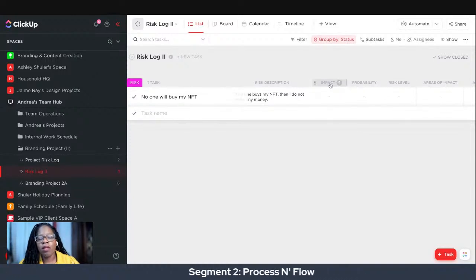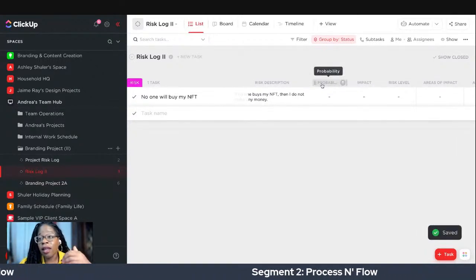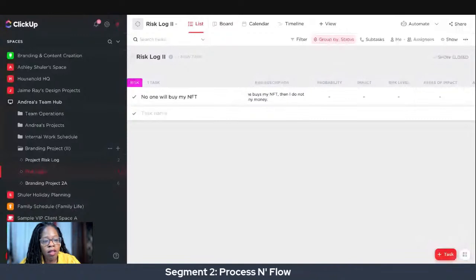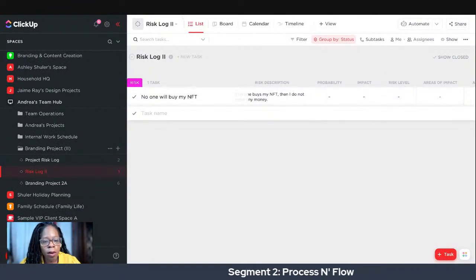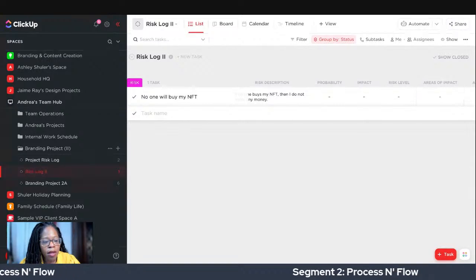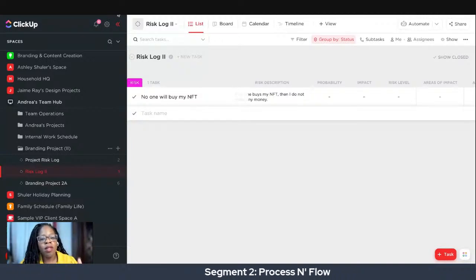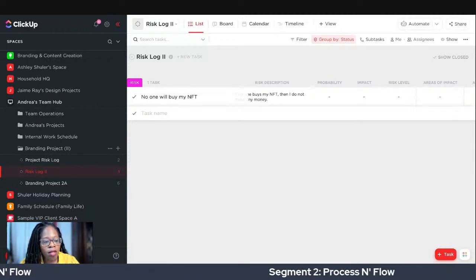So this is how we look at it. The probability right here is the likelihood that it's going to happen. That's what probability is. Probability is the likelihood of the risk occurring. The impact is looking at what exactly the impact is going to be. Is it going to be high? Is it going to be low? What does that impact look like when we're talking about risk? That's the most important piece of it.